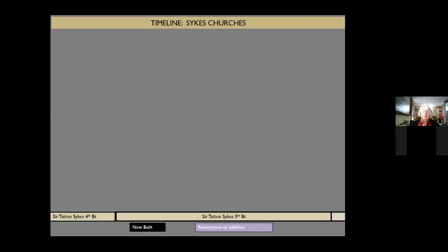Now, this timeline is quite a complicated one, but it's well worthwhile looking at because it explains the various stages of church building over the period of, well, 60 years actually, from the 1850s until the death of Sir Tatton in 1913. The first period, it goes into 2 periods really.